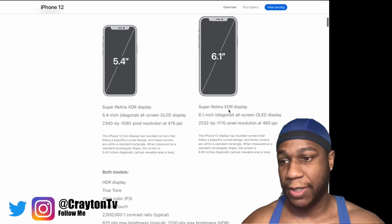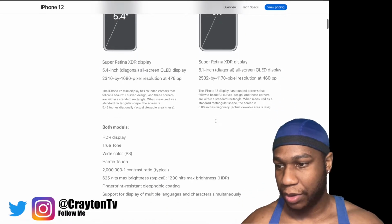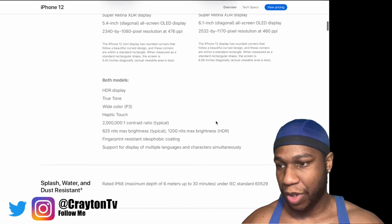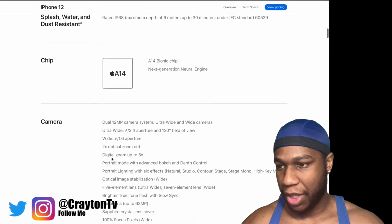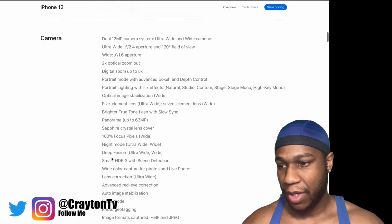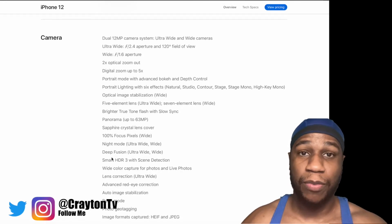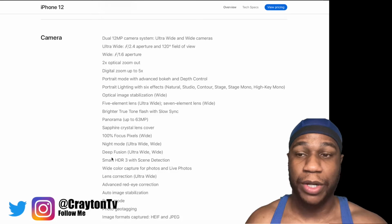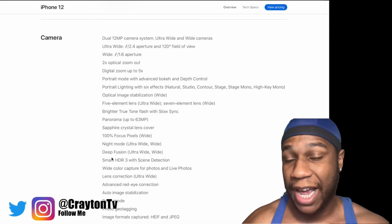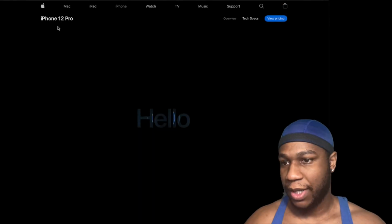It's Super Retina display on all of them. HDR display, True Tone, wide color, water resistance. A14 chip. Here's the camera specs. Because I'm going with the iPhone 12 Pro. Why? Because I like to create content with my phone, better video camera quality. But I don't know. If you want an iPhone 12 or 12 mini, leave it down in the comment section below.